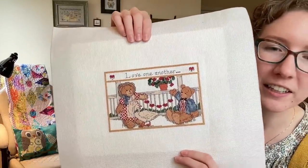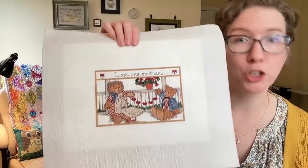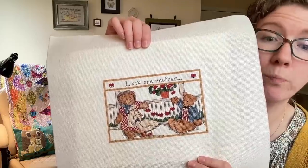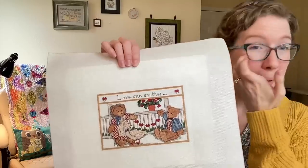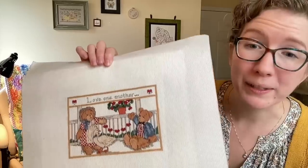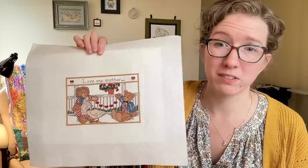This one, Love One Another. This is one of my first stitches, so it was probably number three or four in what I would have considered bigger grown-up stitches as a child. I probably did this in junior high-ish, would be my guess. It came from an old magazine. If you look up Love One Another Teddy Bear Porch, it sounds so funny, but I was like, I'll never find this if I type this in, and it was the first thing that came up. I found it from one seller on Etsy. I don't know where the chart came from, but like I said, it's probably a late 80s, early 90s magazine. And I was a little girl who loved stuffed animals, so teddy bears.